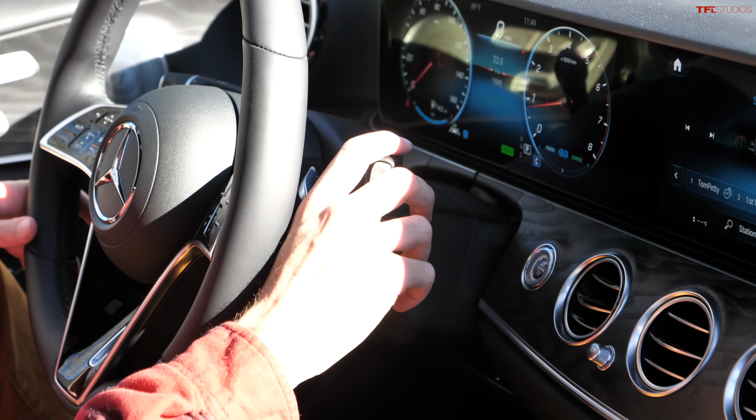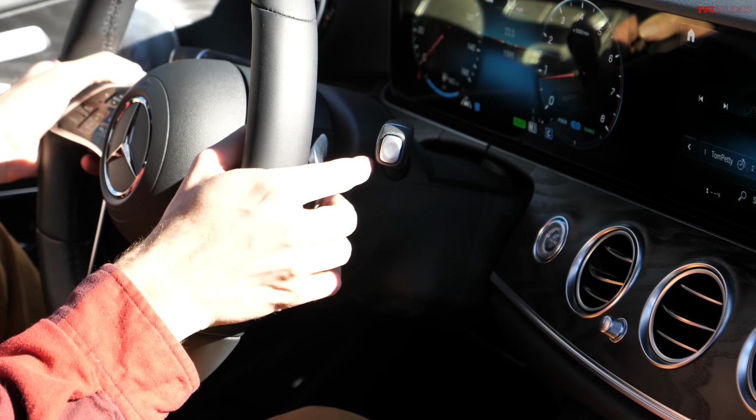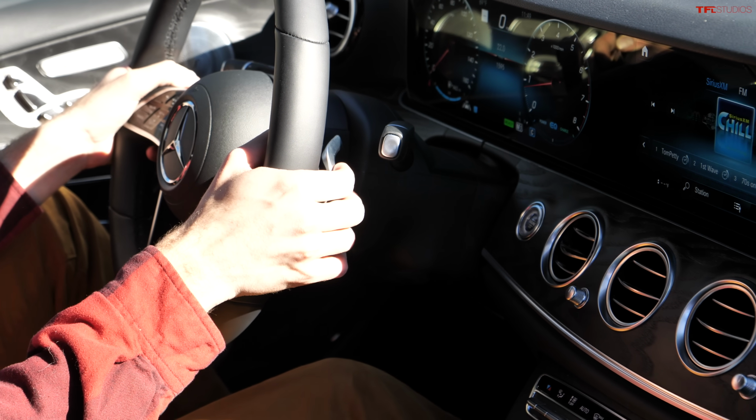But it goes further than that. This Mercedes has a 9-speed automatic transmission, and you can shift it manually using these paddle shifters here in the steering wheel.